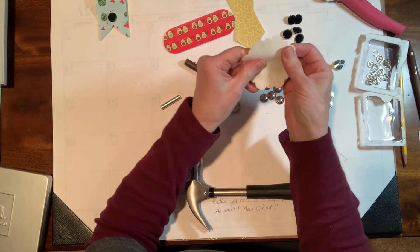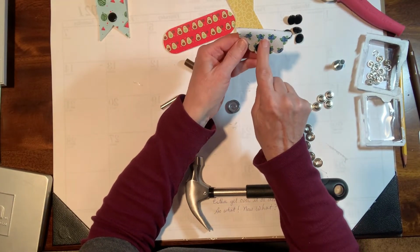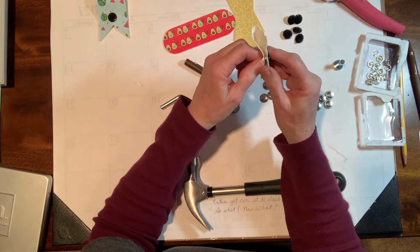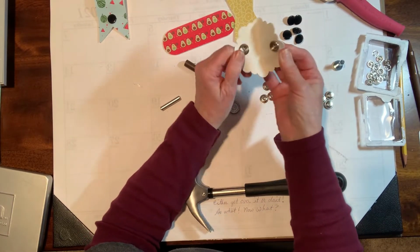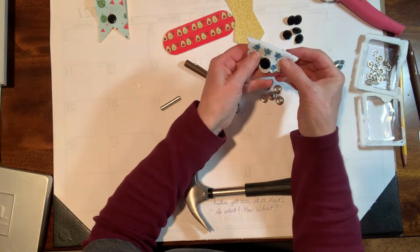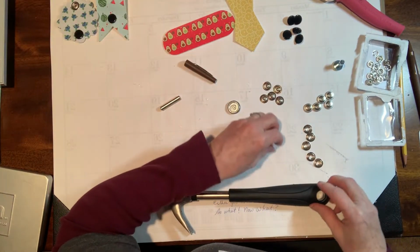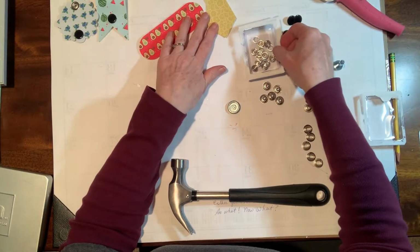I really like these snaps, but one thing that I would do if I did this again, I'd move this snap in slightly, because look, when it's closed and I go to open it, it is kind of hard to open because I just don't have much to grab onto there. But there, I think that's super cute. All right, so let's put these away, and we're going to compare the smaller snaps.